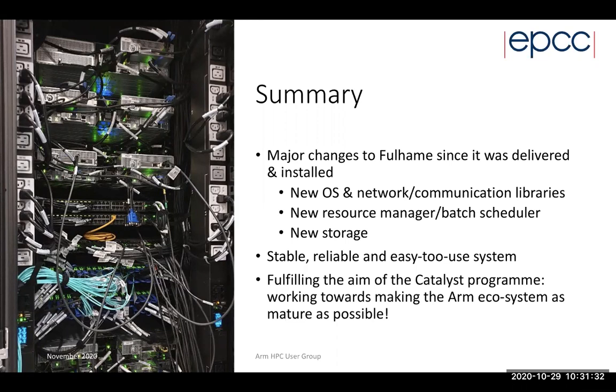And that way we are fulfilling the aim of the Catalyst program, which is working towards making the ARM ecosystem as mature as possible.